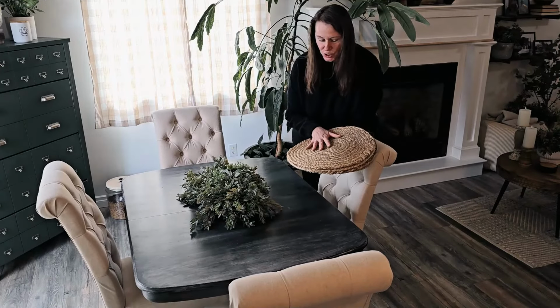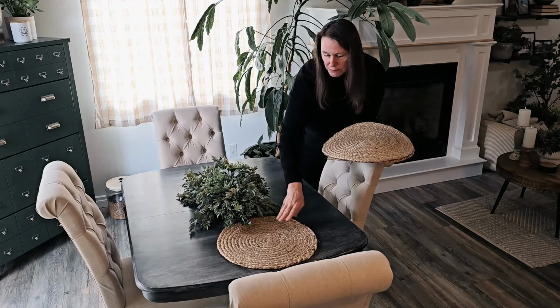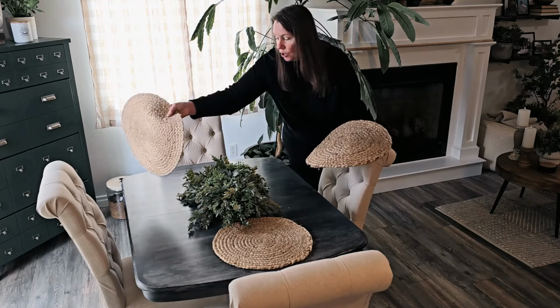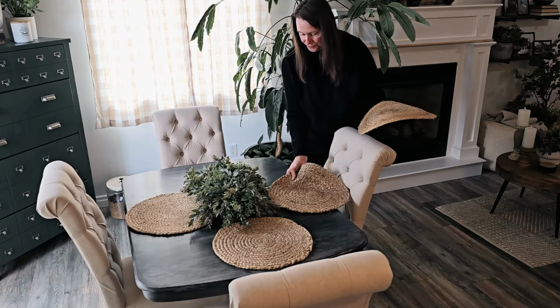Okay, y'all, I'm going to start the place settings off with just some fun placemats. I've had these placemats for years. I do think I got them at Target. They are pretty old. I've had them for a really long time.